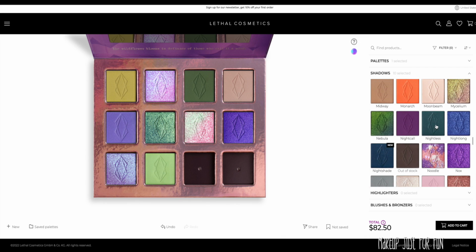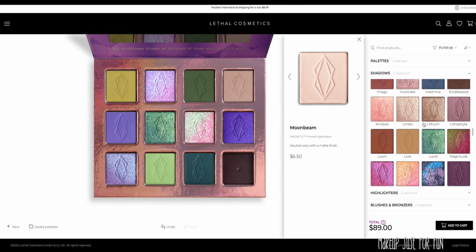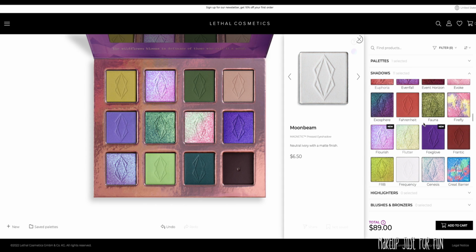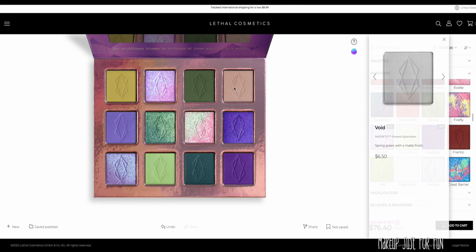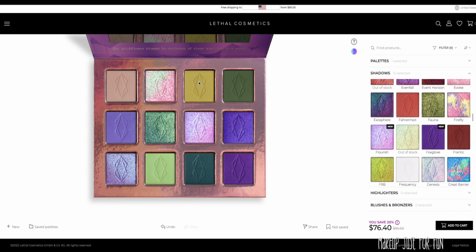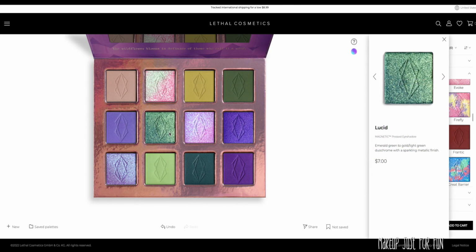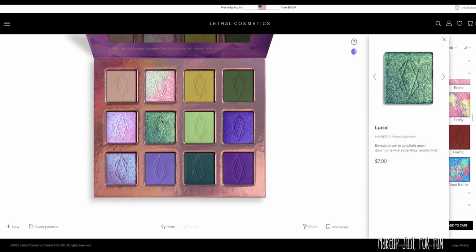I just encourage you to really play, have fun. Don't be afraid to click on eyeshadows that maybe you don't necessarily want. This isn't permanent, and I say the same thing about applying makeup too. You can change your mind with this. You can swap them around. You can really let yourself be a little bit crazy.